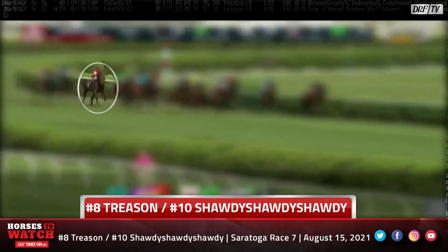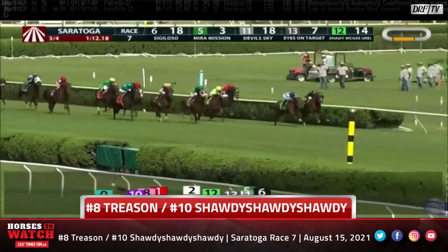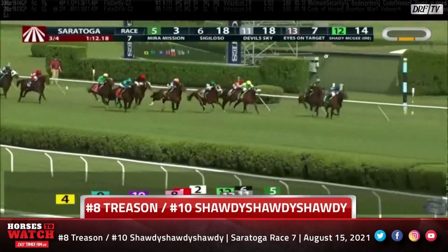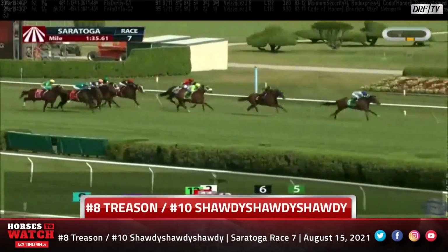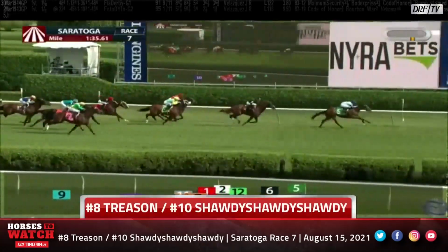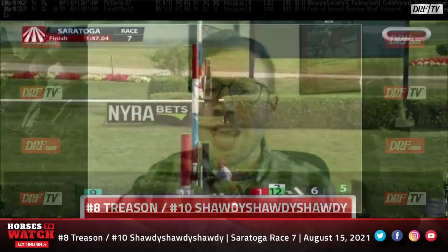But look at Treason. He's the one who really does some running in the stretch of this race after getting a little shuffled back further around the far turn, not able to find running room in that congested field on the far turn. His rider, Dylan Davis, finally is able to ankle him out into the clear, but he has to go wide to do it, which is not ideal in the stretch. And all things considered, he's finishing best of all at the end of this race, but just given the trip that he got, he was never going to be successful, and he actually did well to finish 5th in this race at a bit of a price.